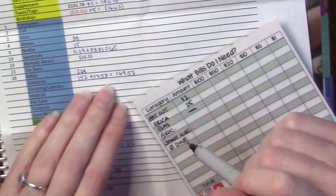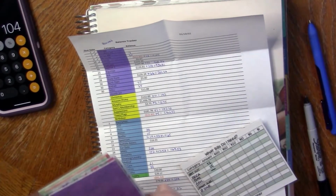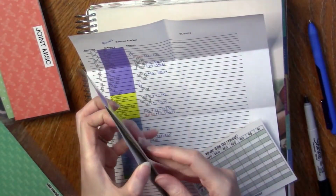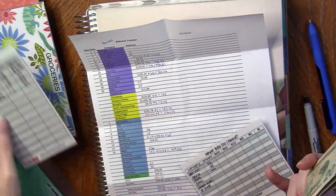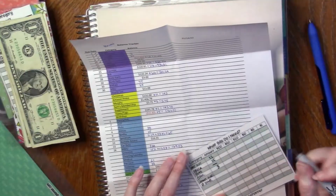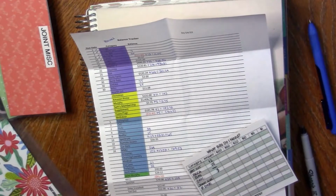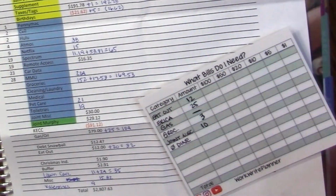Okay, so groceries. That's also going to depend on what's currently in it. And I ain't even going to lie, the cash envelopes went out of the window when Lemony Snicket arrived. We've got $47. We try to keep $50. So I need $3 to go in the grocery envelope. The joint miscellaneous, I think we'll put $10 in the cash envelope and put the rest of it into the account.